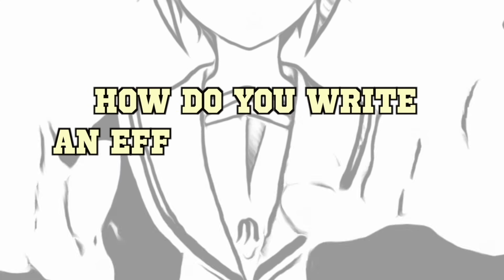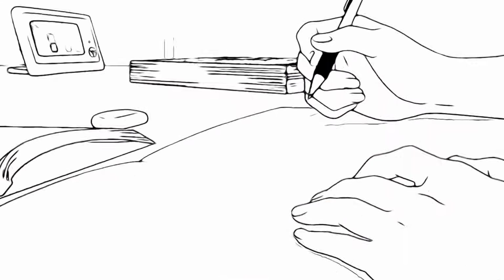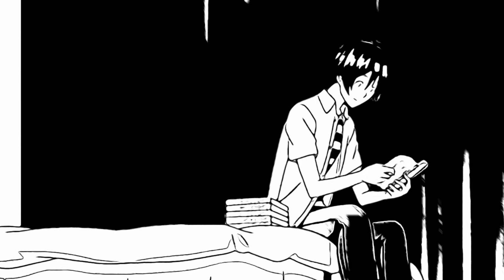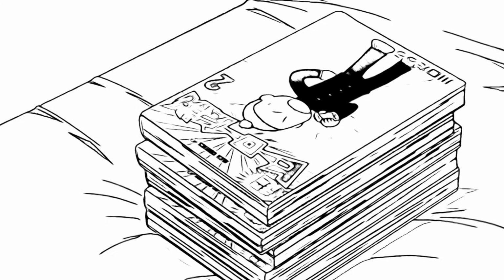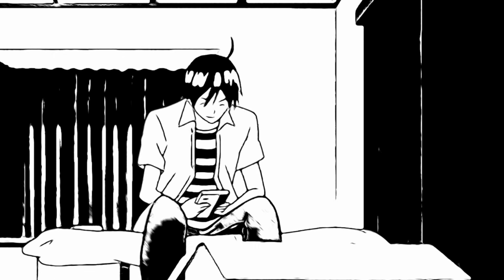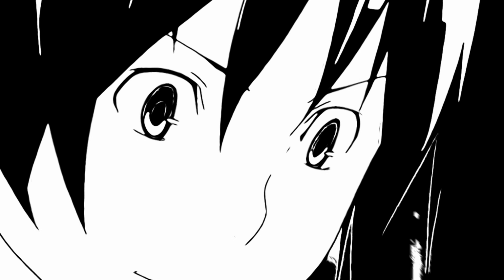How do you write an effective one-shot for a shonen manga? This was a question that puzzled me for a long time as I was writing my own manga series. So, for some inspiration, I went back and reread the first chapters of all my favourite mangas, and something really interesting happened. I noticed that 3 of them all had a similar structure to their stories.